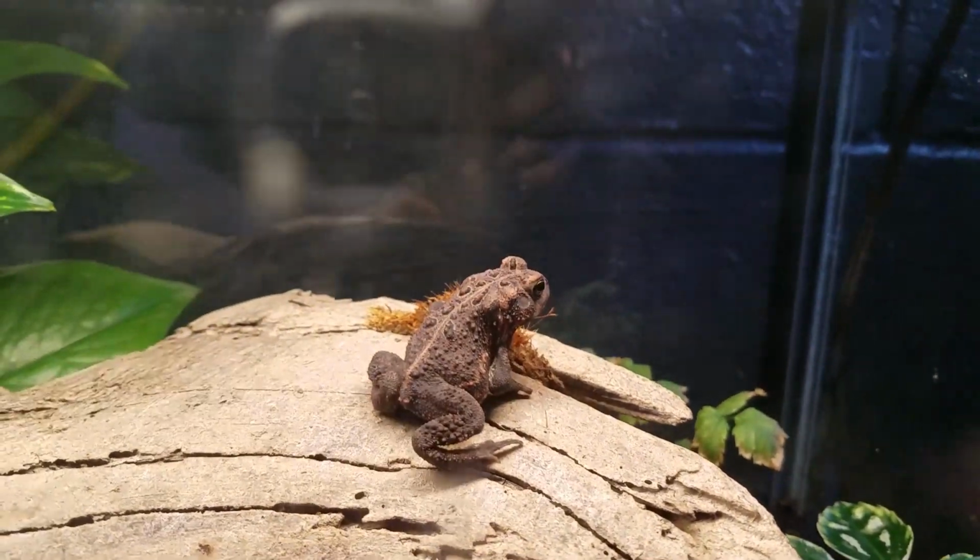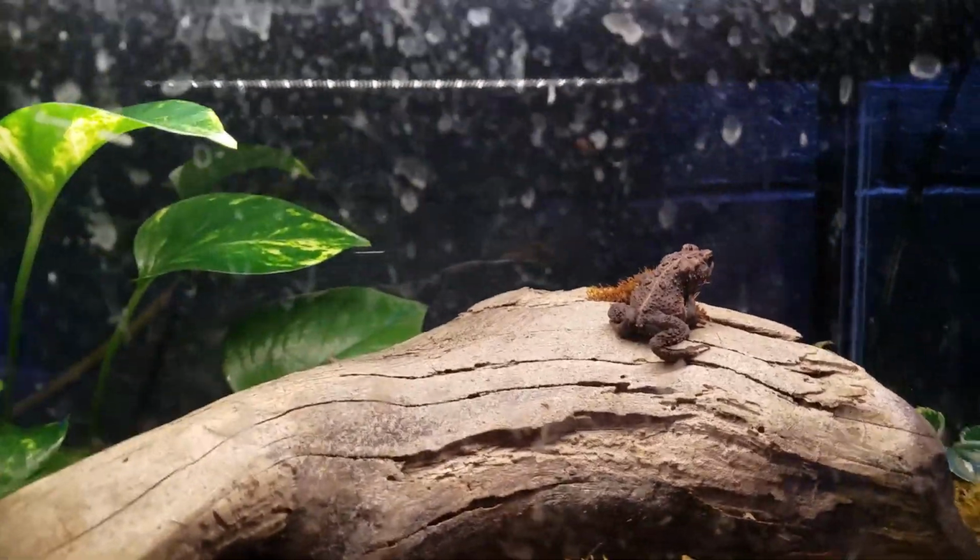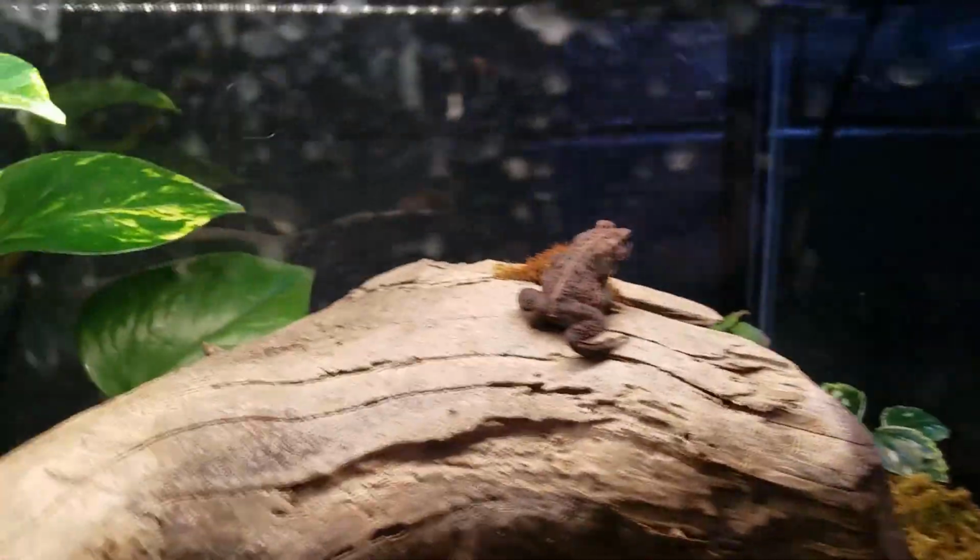We'll jump over to our Azurius. There, that is Babe the Blue Frog, named after Babe the Blue Ox. Sorry, my glass is a little messed up, but you can definitely see his coloration. And then down here we have Littlefoot and his companion Toad. I don't know where the other one's at right now, but there's Littlefoot.